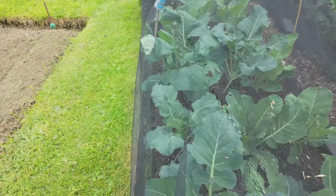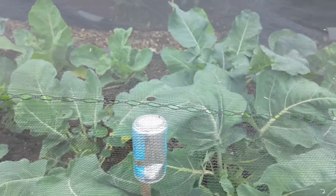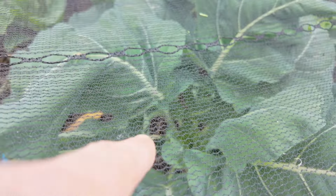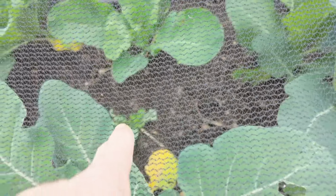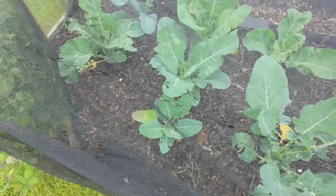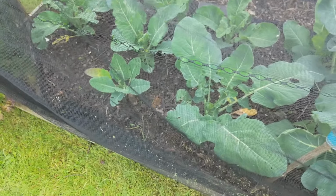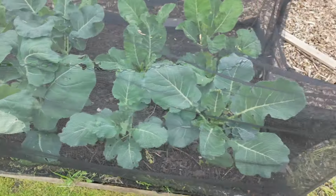The cauliflowers in here, this front row along here is the Romanesco, and this one looks like a beast as well. That little one in here, I don't think it's going to pull through. I'll leave it in for now. I've got no spare cauliflowers, but I've got spare cabbage, I think, and maybe a broccoli at home.